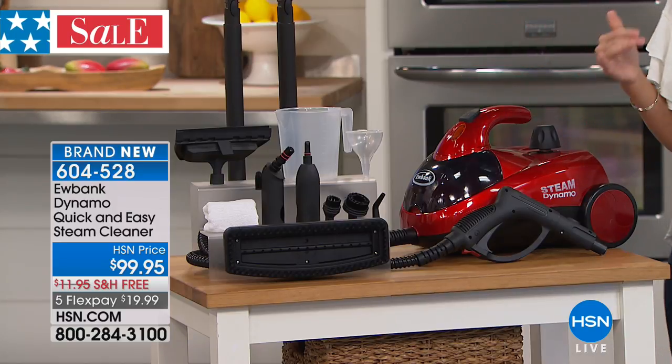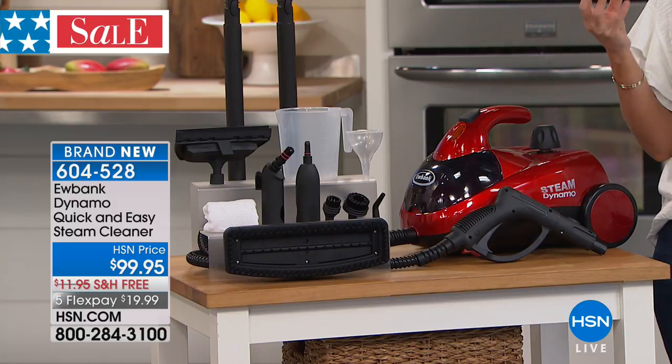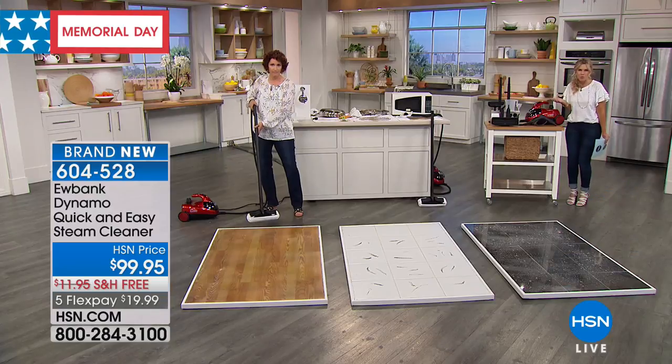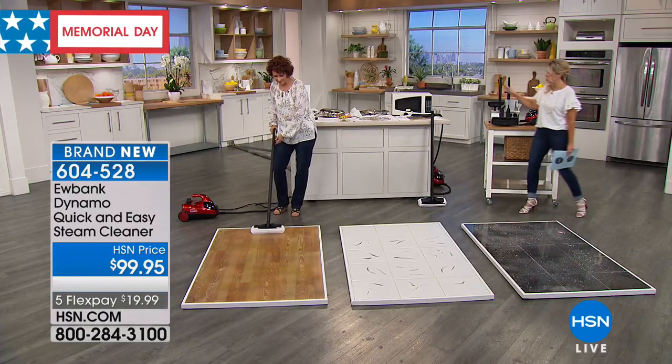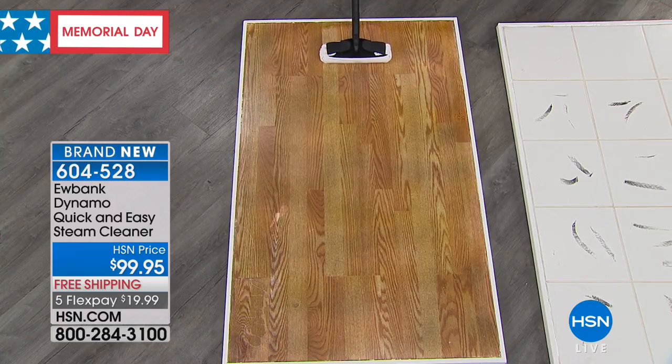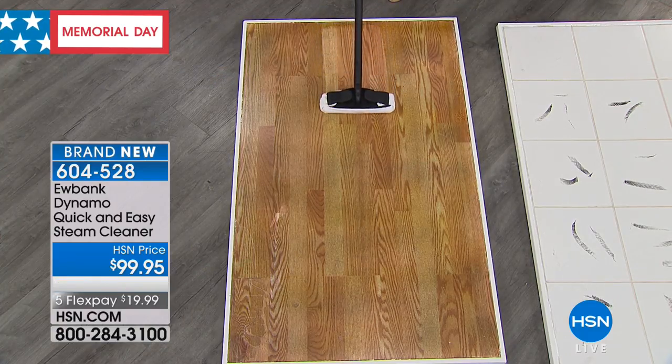So when you think about hiring somebody to come in and disinfect, to deep clean, you don't know what they're using. What are they putting on your floors? What kind of chemicals are they using? This is the ability to go from your kitchen to your hubcaps on your car to your bathrooms and then to any of your floor surfaces.